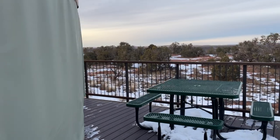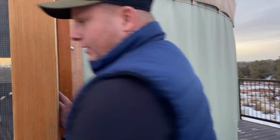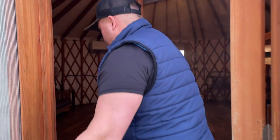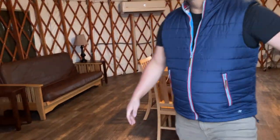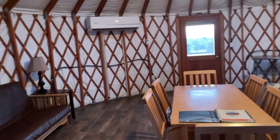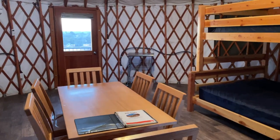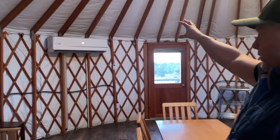We've got a picnic table right here. In fact, on the other side, which I'll show you in a second, there is a barbecue grill and a propane tank that they provide for you. As you come in the yurt, it's all electric, so it's got plugs throughout for plugging in and charging your electronics, which is really nice to have here so remotely. It's also got an air conditioner and a furnace, a heater.